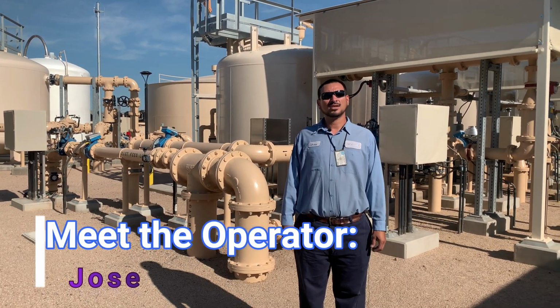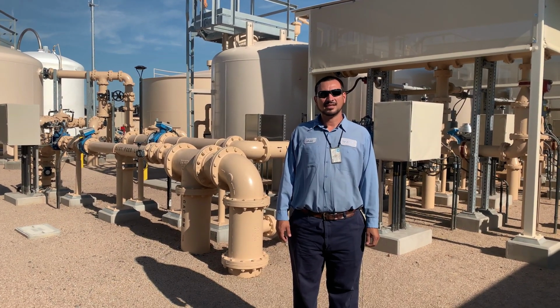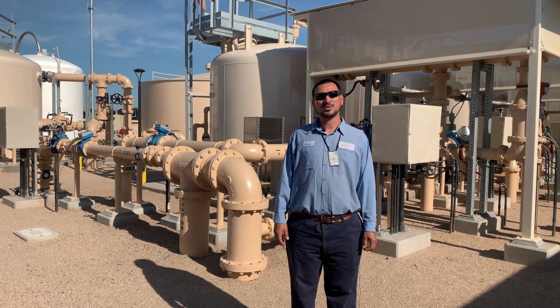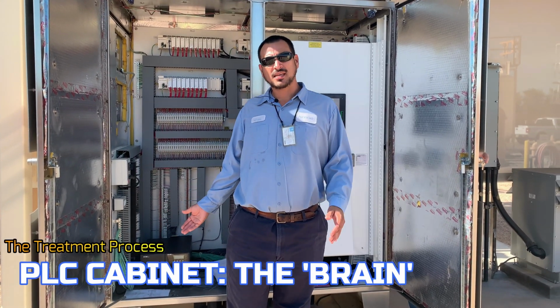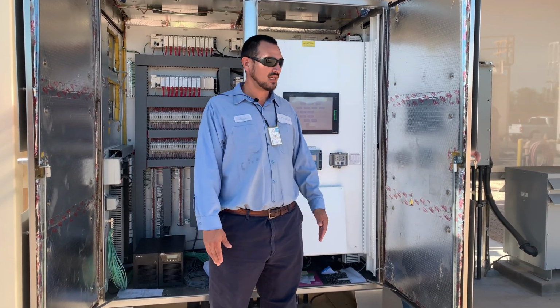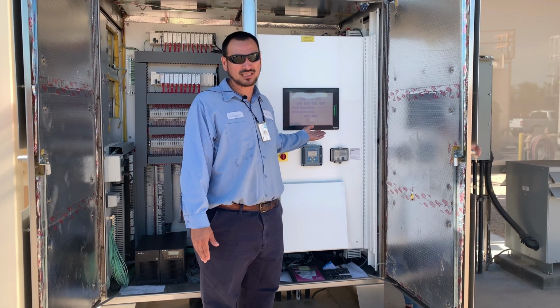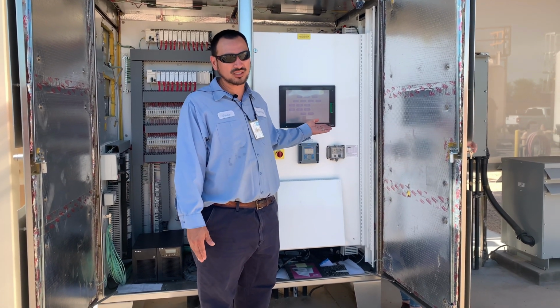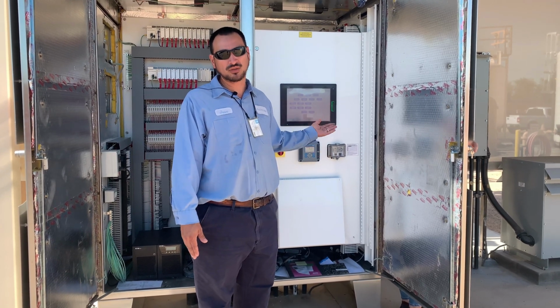My name is Jose Valdenegro. I'm a licensed grade 4 water treatment operator, and I've been with the City of Avondale for 2.5 years. This is our PLC cabinet, and this is where the magic happens. And to my left is the HMI, human machine interface, and this is where operators are able to come and make changes to the treatment process.